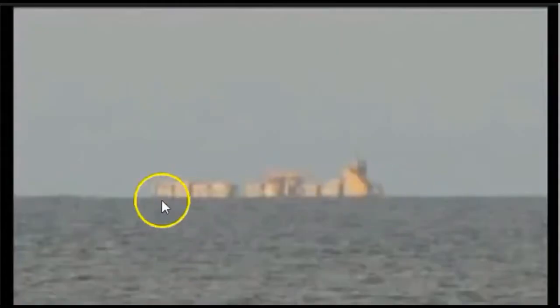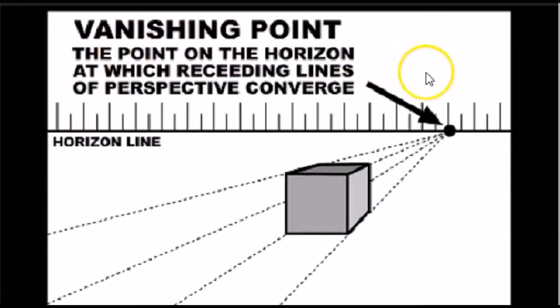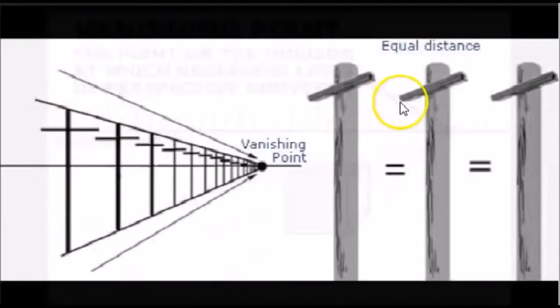Take a look at this ship out at sea. This is called the vanishing point. It's not around the supposed ball Earth, as I've shown before. It's called the vanishing point. As things get further away, it's all about perspective. Just like you see with these telephone poles. All telephone poles here are the same height, but due to perspective, you see the poles themselves seem to get shorter. It's not the case. Again, it's all about the vanishing point.